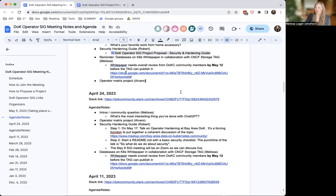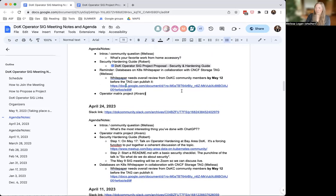And then last on our list, we have the operator matrix project with Alvaro. Okay, so I think some people did, I think you asked for this, but I may be mistaken. Maybe someone else may want to have yet another introduction on this project, or everything is already quite clear from the READMEs and all that is written so far. Then I can also bring an update. That's perfect.